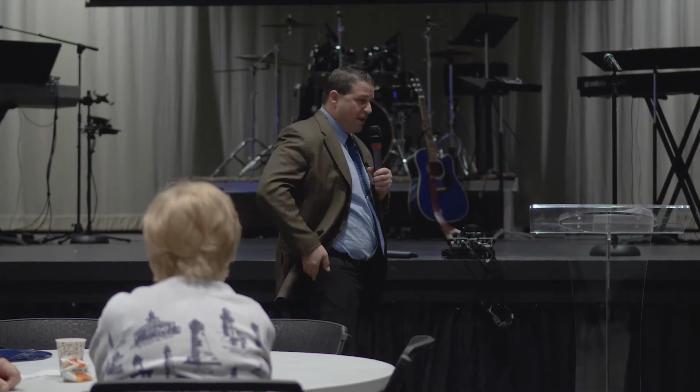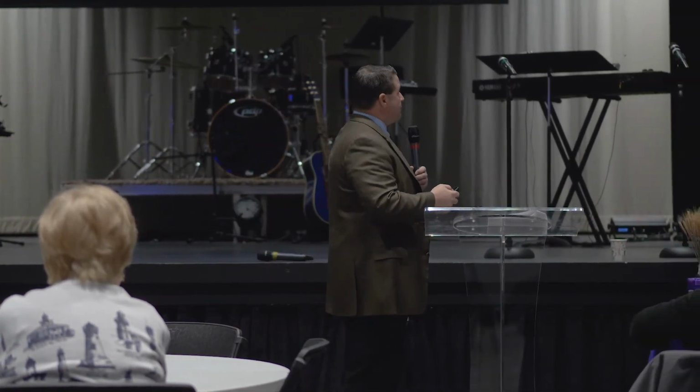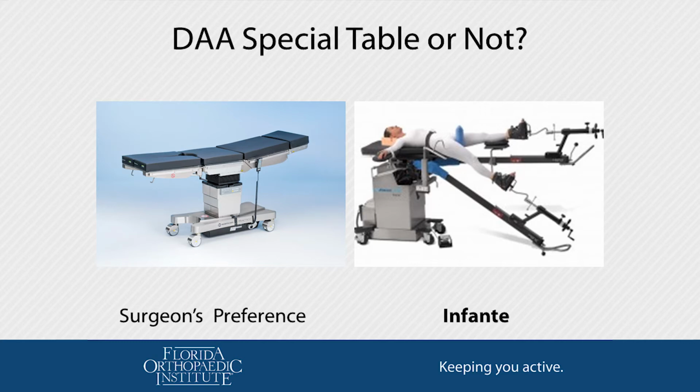The anterior lateral approach comes off the anterior side of your thigh down the lateral side of your thigh, and then the posterior comes around into your buttocks. So if we do an anterior approach, this is what we have to talk about. Are we going to do it on a regular table? Some of the docs will do it on the left, which is a regular table. And some of us will do it on a special table, which I do on the right. This is called a Hanna table.